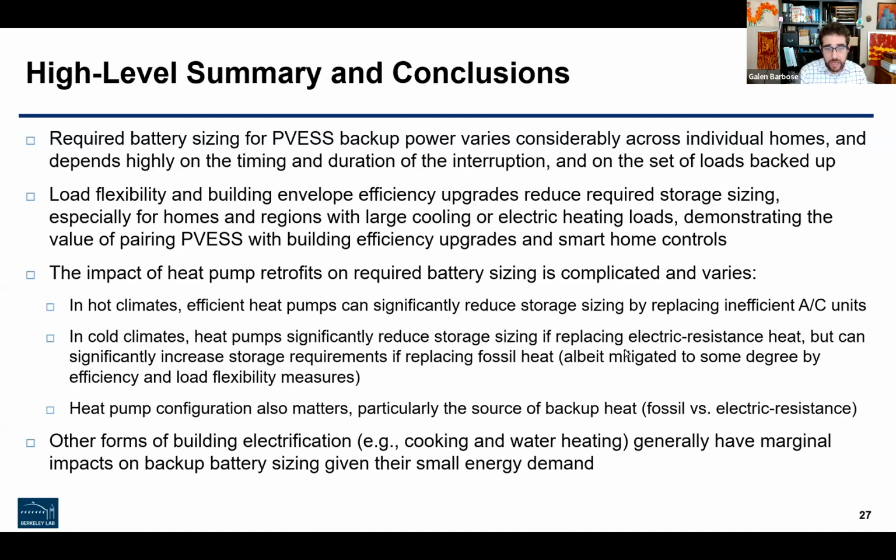In terms of the specific DER measures, we saw that both load flexibility measures and building envelope efficiency upgrades can reduce required storage sizing, particularly for homes with large heating and cooling loads. That might be in hot weather regions with lots of AC loads, or in cold weather regions where you've got electric space heating. For those sorts of situations, load flexibility and efficiency can be really powerful measures to couple with a solar+storage system if you're thinking about backup power needs and minimizing the aggregate cost of that system.